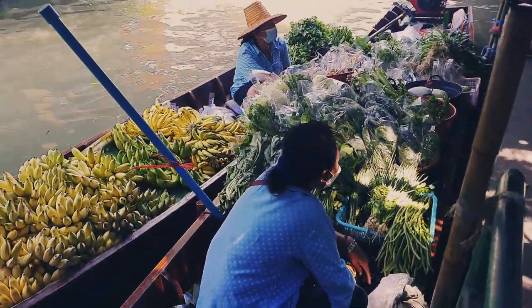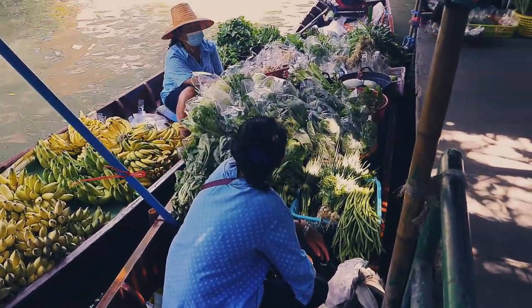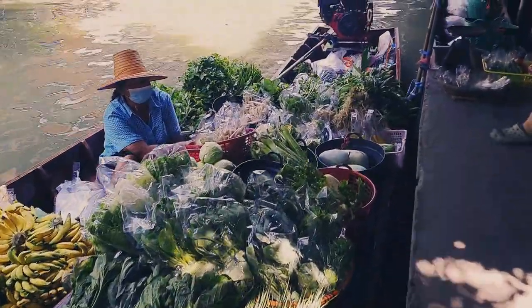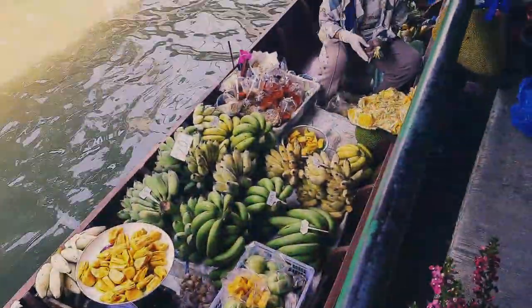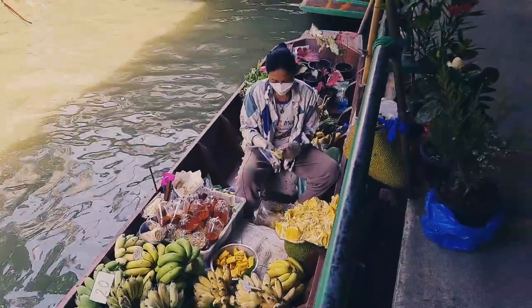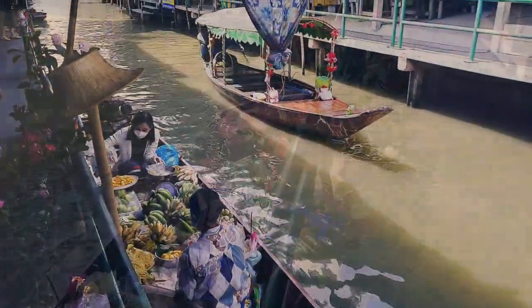Today we will talk about floating markets in Bangkok. There are many floating markets in Bangkok. This one has many floating markets on the same route and has a special free bus from MRT BL04 station code. Song Klong, Talingchan, and many more. Lots of fruits and food available.